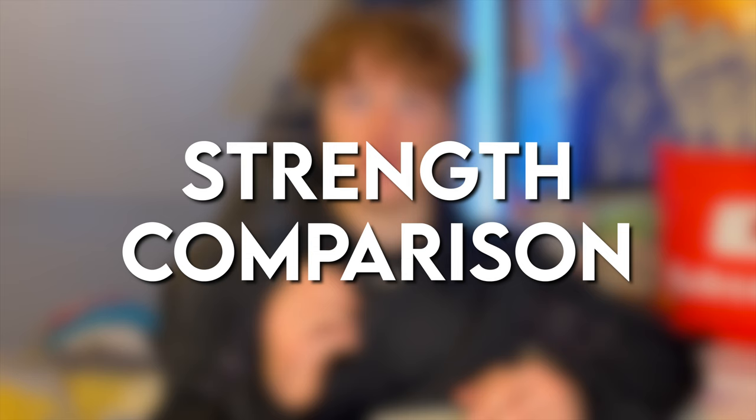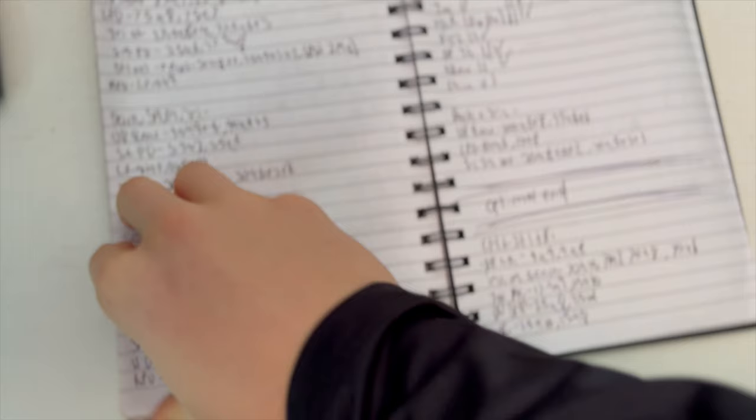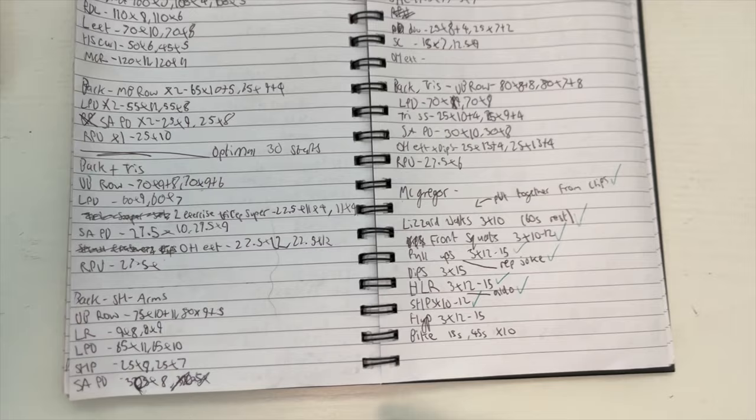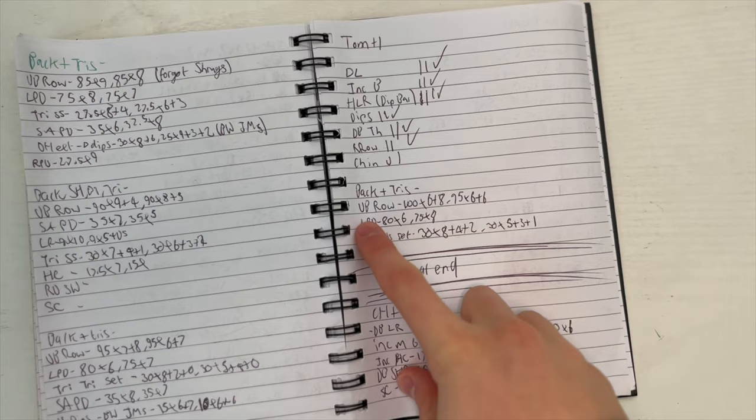Strength comparison. Now, I mentioned at the start of this, after just one back session, my upper back row went from 70 to 75, but with more reps as well. And I was pretty impressed with that. Well, if we look here and we find the start of Optimal 30, this was only for the sessions that I did in my home gym, by the way. Ignore the handwriting. There, 70 for 9, 70 for 9. Now let's go to the Optimal 30 end, 100 for 6, upper back row.